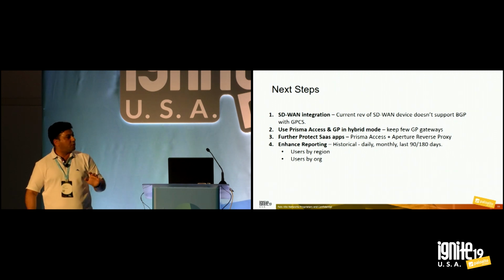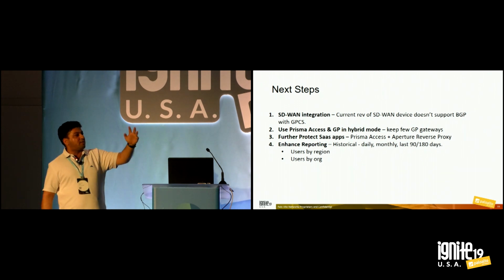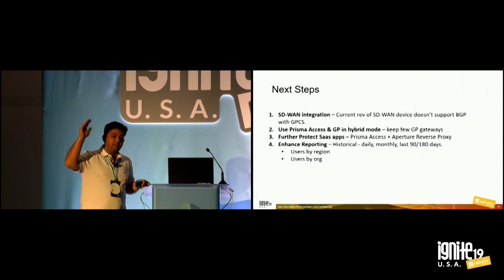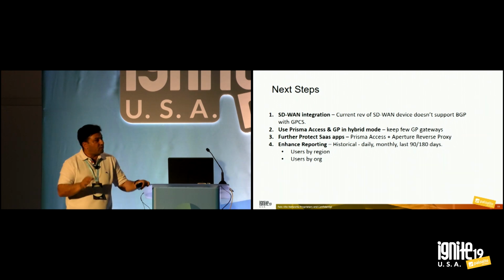That will give us really good capability to secure our SaaS apps from unmanaged devices, mobile devices as well. So that's huge. And then obviously enhancing the reporting, not only over time, but you also want to see users by org or by region. By org is important because what typically happens is in your companies, you will have a leader, a VP or somebody who will say, my organization will go and adopt this first. And he should have the capability to look into how his org is doing. Are all his reports, or 50% of his reports, 80% of his reports, utilizing Prisma Access or not? So those are some of the things to keep in mind.